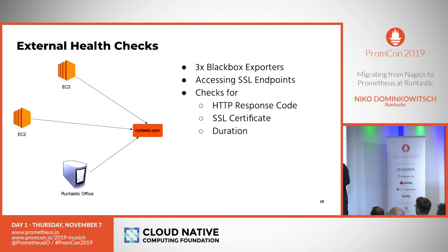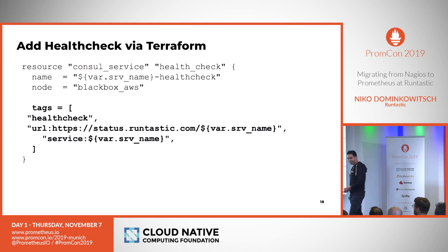But what about external health checks? This was another great point, because we used Pingdom in the past and we said actually we don't need to use Pingdom in future. We said we want to go with Blackbox exporter to do this. So we spawned up some EC2 instances. This was quite easy for us, and also to ensure that some Blackbox exporter is running in our office that has a direct connection to the data center, because there may be some services that are not reachable from the outside. You also want to check that. And it was quite nice because you check the HTTP response code and also get some metrics for the SSL certificate stuff. So you also have the checks for expiration, which is also important.